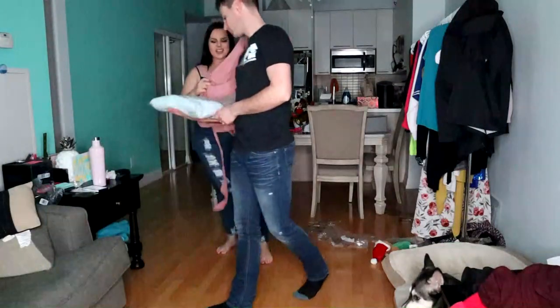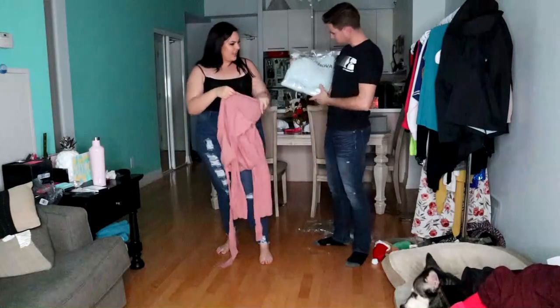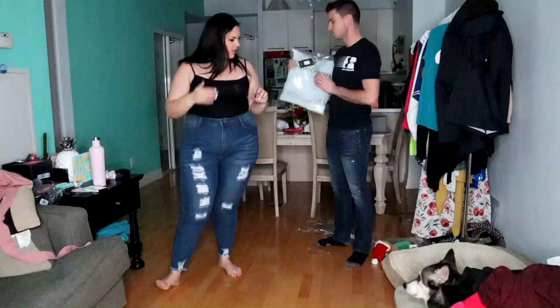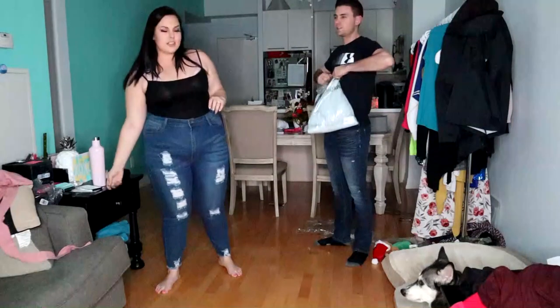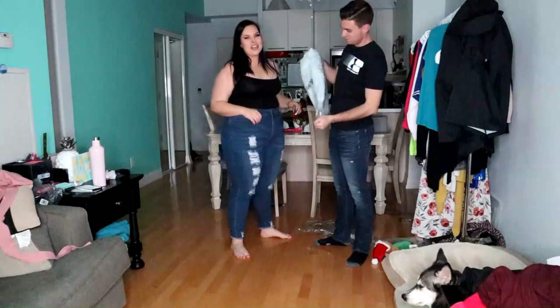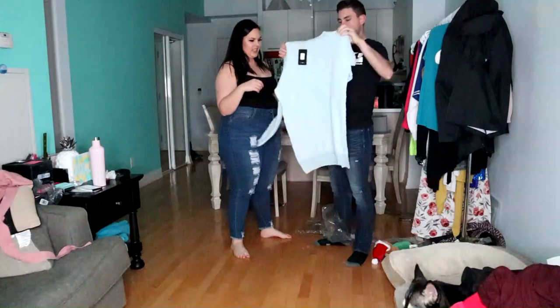Last, but certainly not the one I like least. It's a really nice one. Yes. This one here is a cowl neck tunic sweater. Literally my favorite color. In a blue 2X. Yes. And it is... Tunic, sounds like turmeric, almost. Just totally different. It's $22.99 Canadian. Wow.